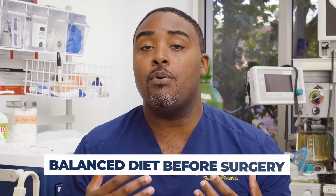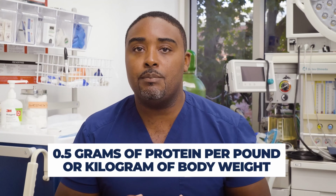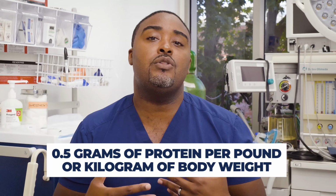The other things that I want you to do leading into surgery is really making sure that you are eating a proper balanced diet. So high protein, making sure that your body has enough of the factors, vitamins, nutrients, minerals that it needs to rebuild itself after we give it an injury. So making sure you're eating at least a half of a gram of protein per day per kilogram or pound that you weigh, that will really make sure that you have a good amount of protein so that we can rebuild all that protein, resynthesize so that you have a good collagen synthesis and you heal beautifully.